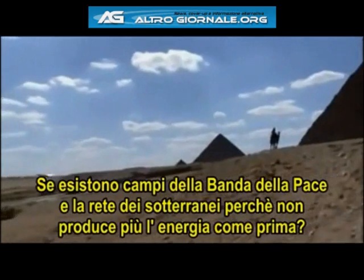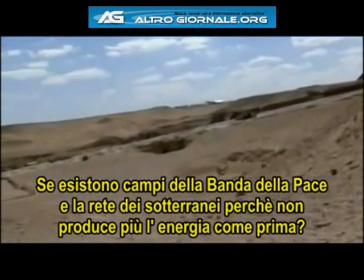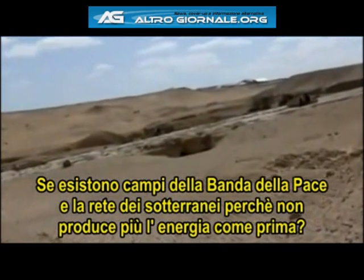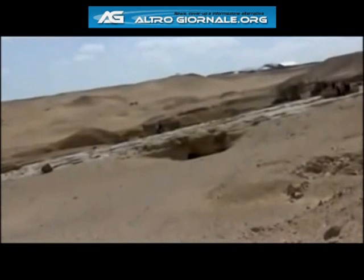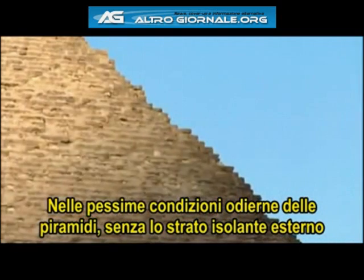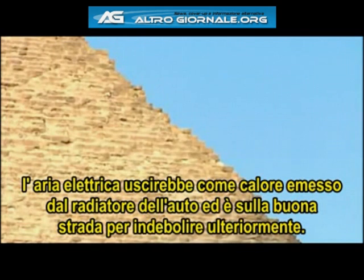If the pyramid fields of the Band of Peace and the network of underground tunnels are still there, why don't they generate energy the way they used to? In the condition of the pyramids now, stripped of those smooth insulating outer casings, it's going to leak electrical air about as well as a car radiator radiates heat.